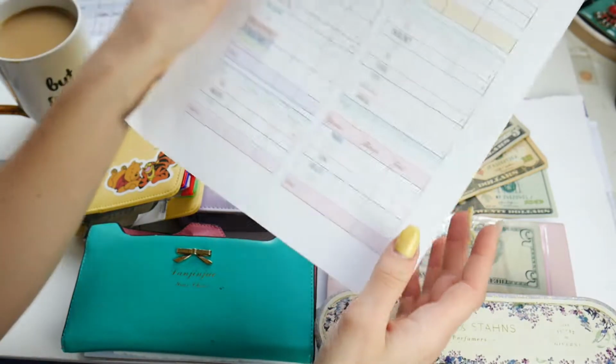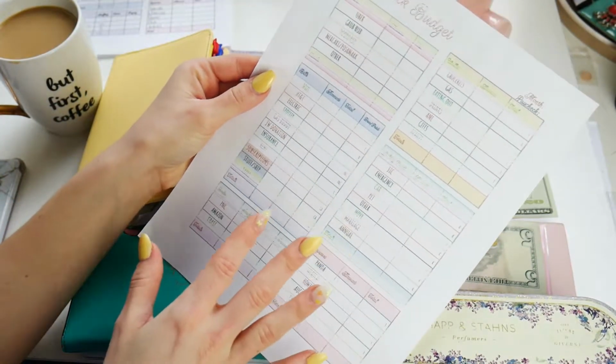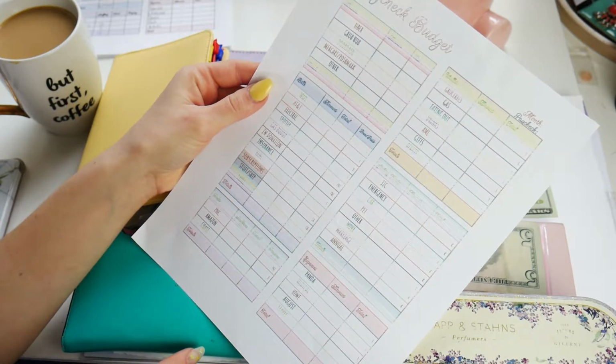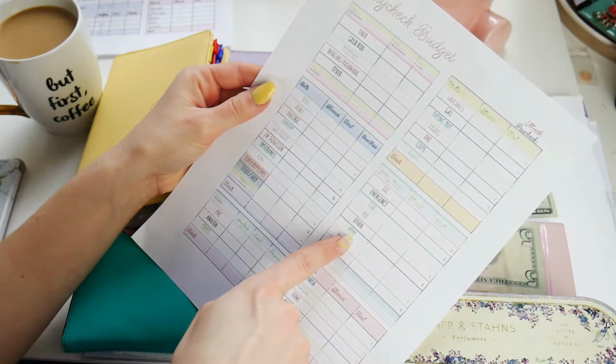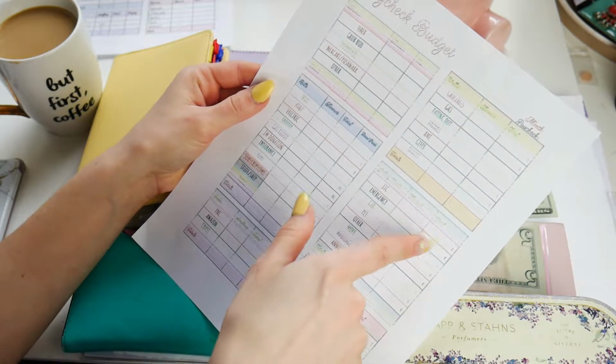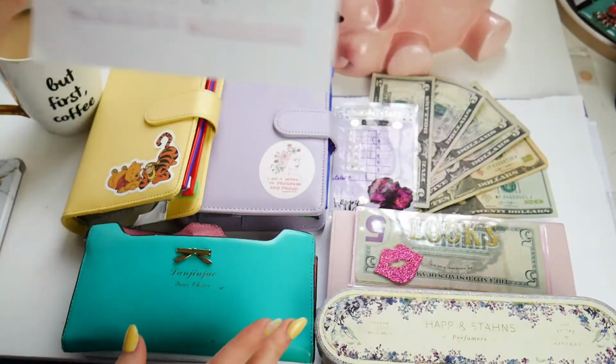And I did create another version of it, which I was absolutely in love with, but my printer ran out of black ink, so it doesn't look super great right now. But as you can tell, I already have all of the things written down and also where the things go, in terms of which bank account, if it's cash, whatever.